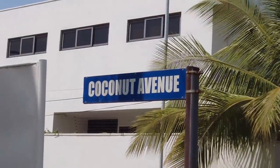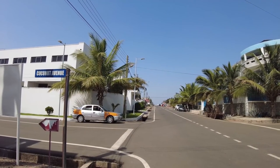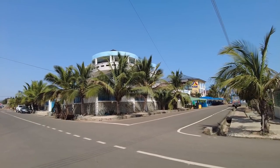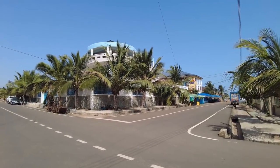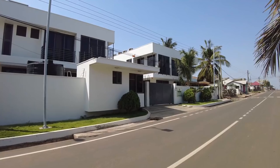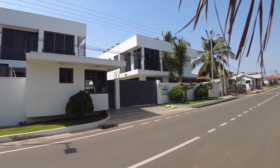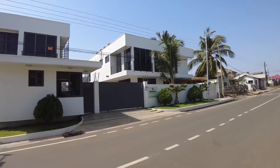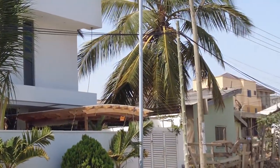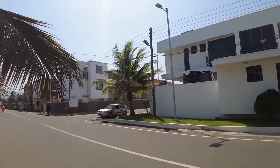And this is on Coconut Avenue. Okay. Well, this is on Coconut Avenue, and I just noticed it because there's a lot of coconut trees around here. So let me just give you a different angle. Oh, these are actually multiple houses, I think, that could be up for sale or rent, as you can see. Ooh. Wow. Love, love, love this.